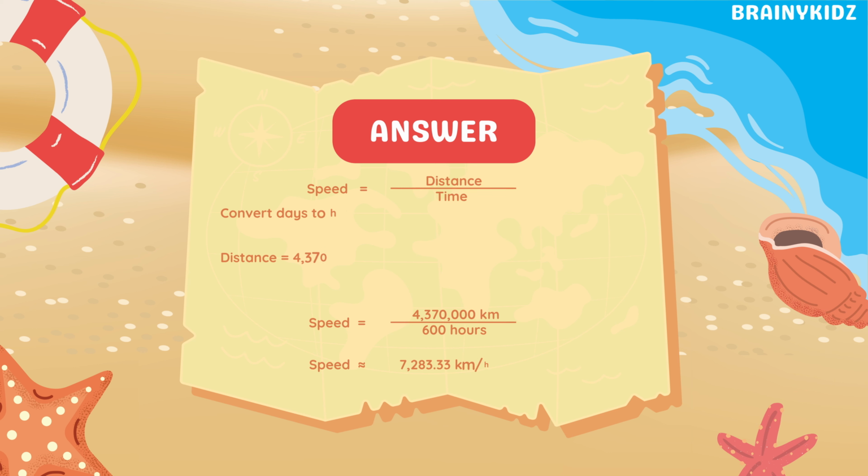To calculate the sun's rotational speed at the equator during its 11-year cycle, we divide the total circumference of 4,370,000 kilometers by 600 hours. That gives us about 7,283 kilometers per hour, a massive, blazing spin that shapes solar activity and sunspots alike.